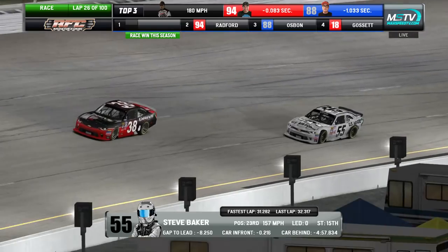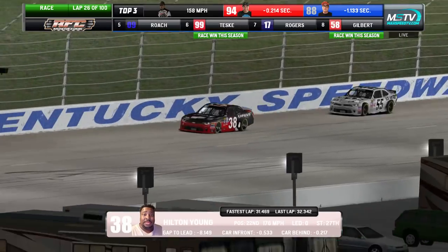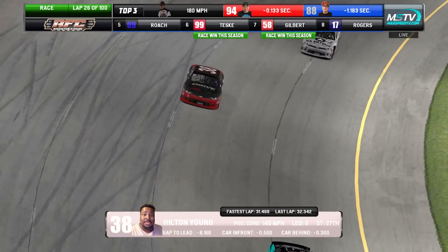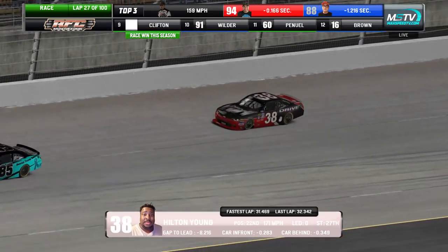He is racing the 38 of Hilton Young. Hilton making multiple appearances now. We'd gone quite a while without seeing Hilton, but here he is tonight, and right now he is running 22nd after starting 27th.